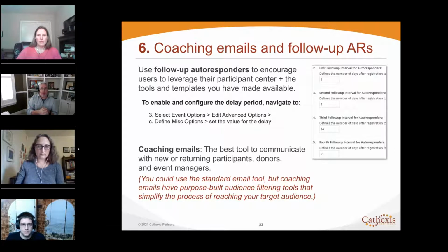So, the autoresponder follow up. If you set it to 7 days after, that's a week after they registered. Someone registers today, they get it 1 week from today. Someone registers tomorrow, they get it 1 week from tomorrow. With a coaching email, if you schedule it to go out on the 3rd of February, everybody receives it on the 3rd of February. So if you're using both, you want to be careful that you don't have someone getting several emails in the same day.